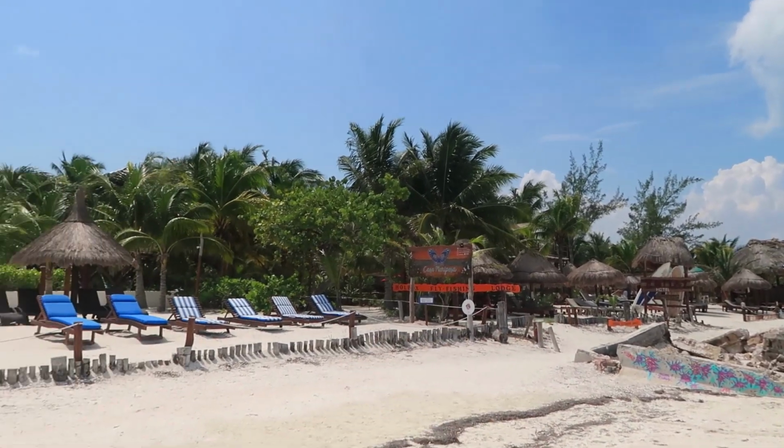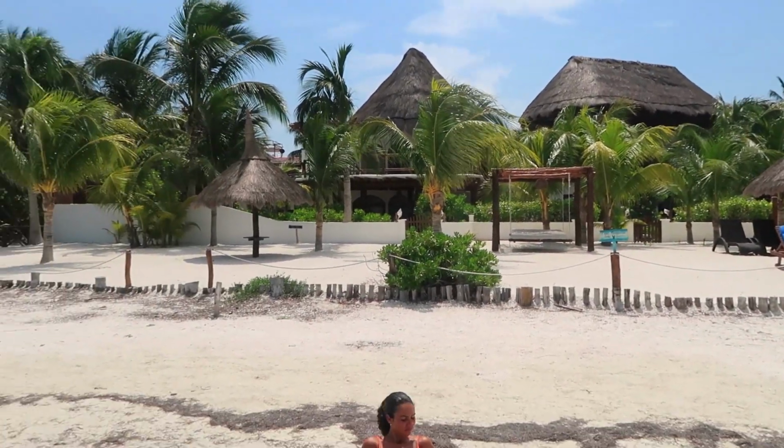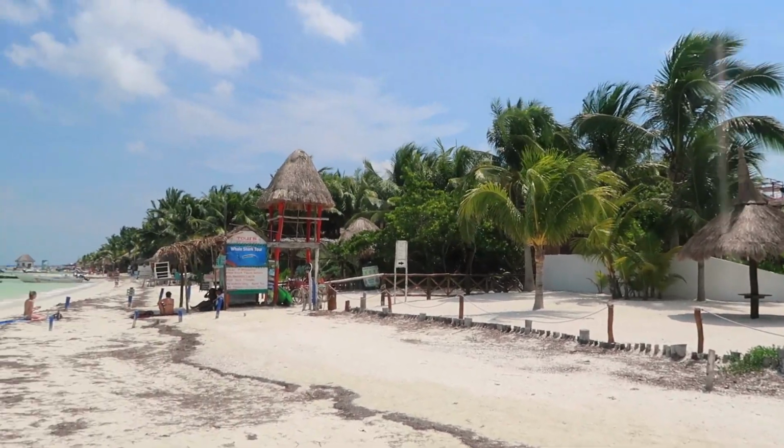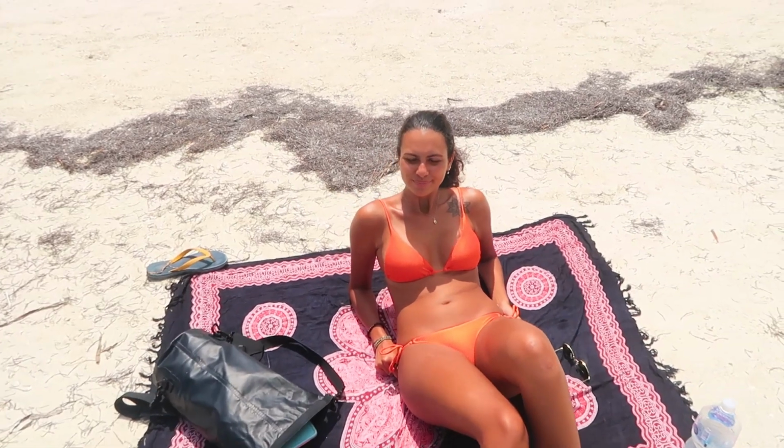You've probably seen the state that we've been traveling around is called Quintana Roo. So every single beach around here just seems to be like these Caribbean style ones like this. Amazing. And behind here, there's still resorts and stuff, but there's no big hotels, I guess, to maintain the laid-back island vibe. So only small hotels around here. How's it going, Carol? Enjoying the beach?